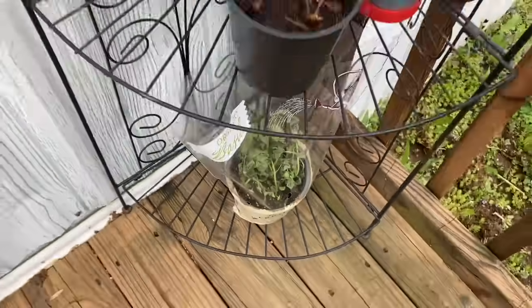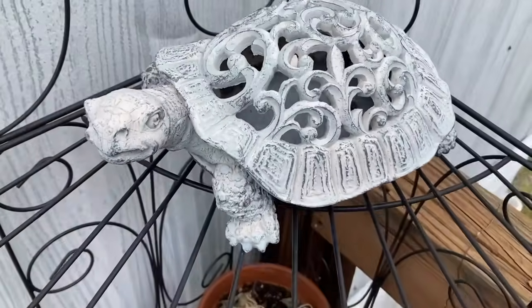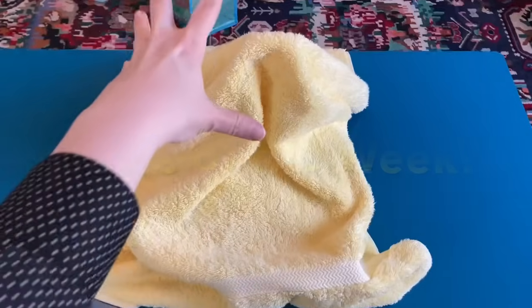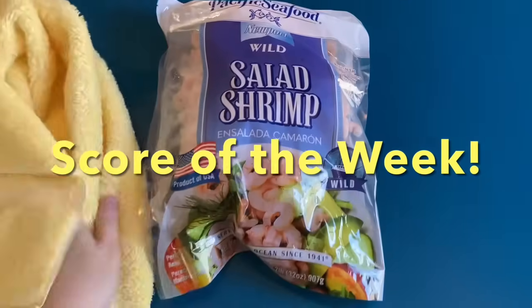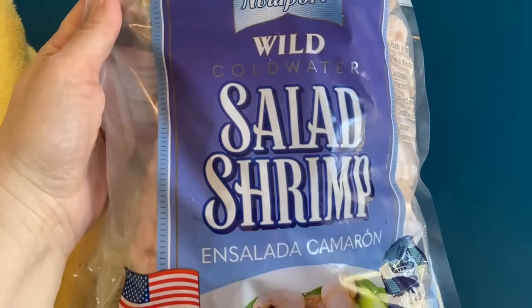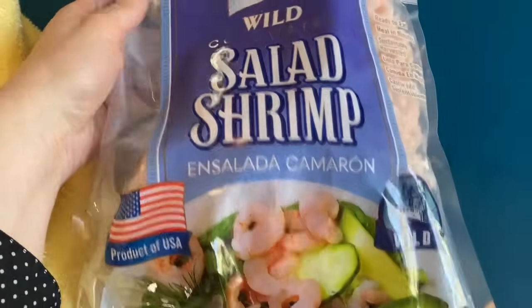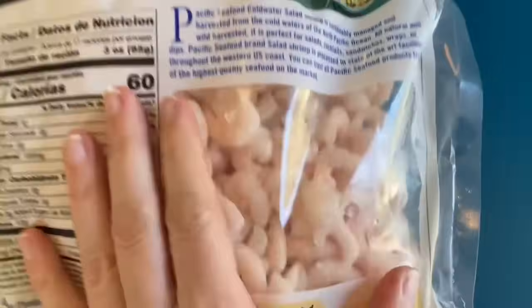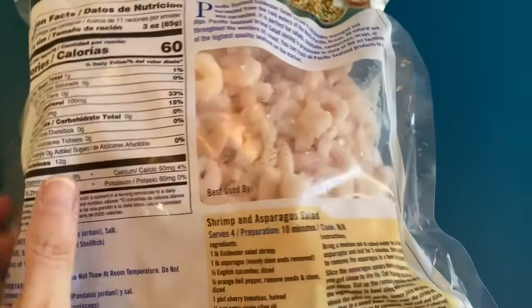There we go. Mr. Turtle, I brought you a plant. I hope you like it. Ta-da! The score of the week. We got wild cold water salad shrimp. I don't know why it's called salad shrimp, but look at this. Doesn't it look good? Wow.